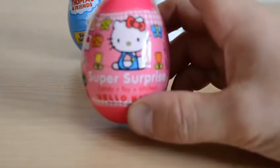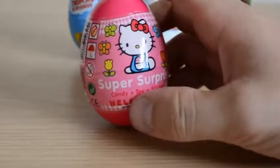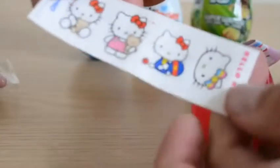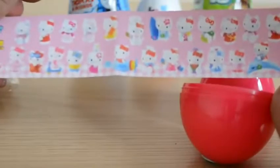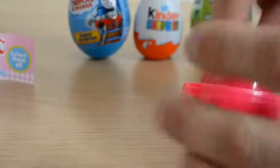Our first surprise is many people's favourites, Hello Kitty from Sanrio. And this is the super surprise egg as well with a figure inside. So let's see what we have. And this is a really nice collection. So we got the sweets, as we always get. We have some cool little stickers. We have our list. I'd love to get the one with the dolphin or the plane. Either one of them. They're evading me at the moment, though. I can't find them anywhere.